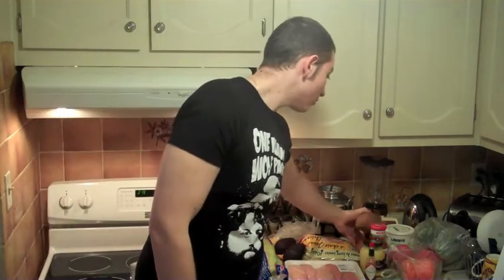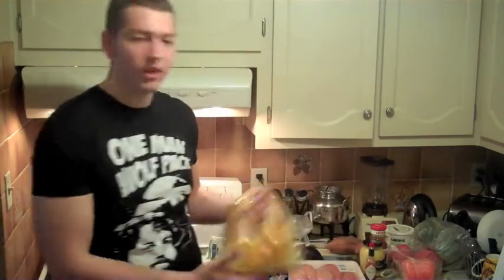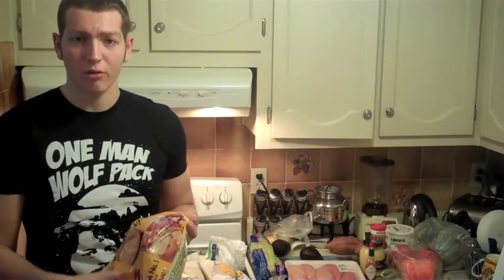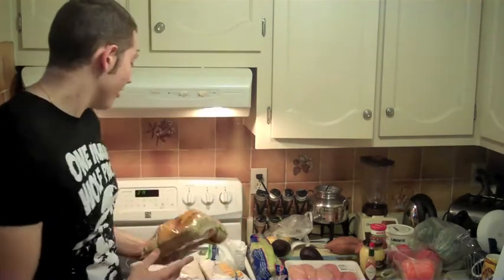Next, you could either have sweet potatoes or you could have your regular white or red potato. It doesn't matter. These are the smaller ones, so you could pop in 2 to 3. That'll serve up as your carbs during your meal. Like I said, just eat smart, guys.